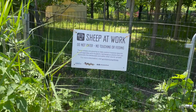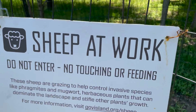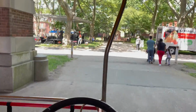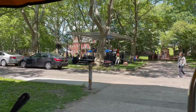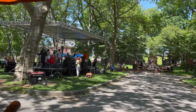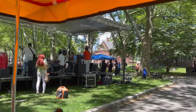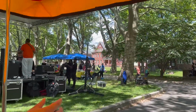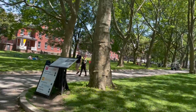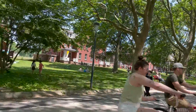Sheep are used on the island to graze and help control invasive species of plants that can stifle other plants' growth. Unfortunately, we didn't see any sheep on this particular Saturday. But sheep are not the only animals that have an interesting job on the island. At night, once visitors leave, dogs are used to chase away the Canada geese off the island. This is done to protect the other 300 bird species that make their homes here.